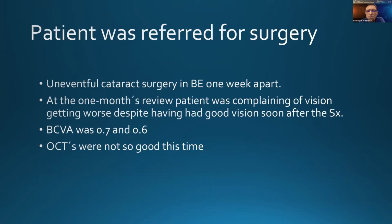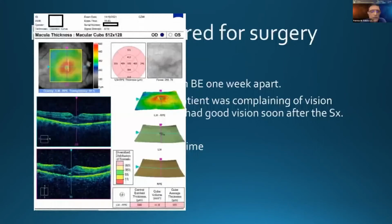And then after one month's review, the patient was complaining that the vision was getting worse, despite having had very good vision after the surgery. At this time, vision was 0.7 and 0.6. I didn't know anything about the patient. It was no longer my patient. And the OCTs were not so good this time.